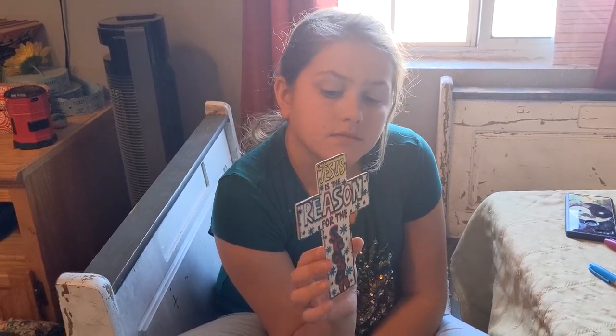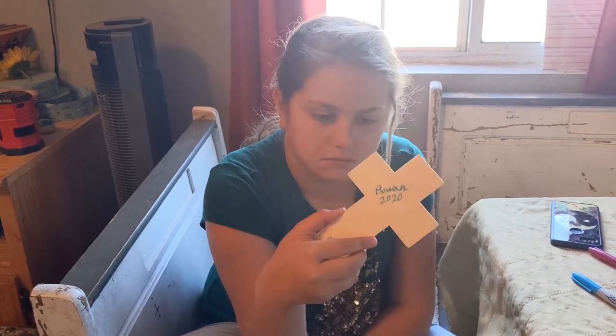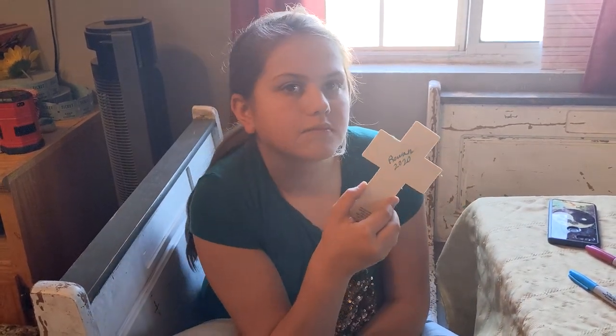Rowan, I love yours. You did such a great job. Thank you. All right. Now we've got to hot glue some ribbon on them so we can hang them. Yes. But otherwise, they're done. Did you put your name and the year on the back? There it is. Name and year on the back. Awesome. Good job. Love you. Love you.